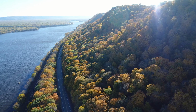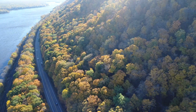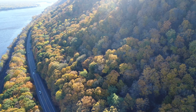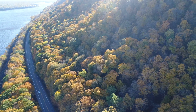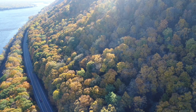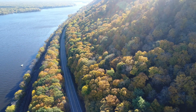Yeah, we are having a little issue with the sun there, so I dropped the lens a little bit, but it only helps so much. But if that sun was shining from the other direction onto the side of that hill there, it would be amazing.